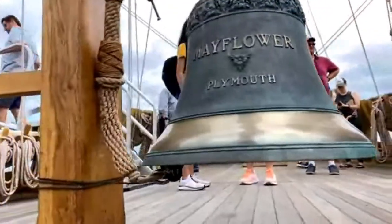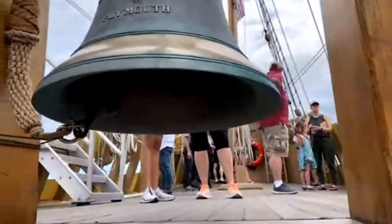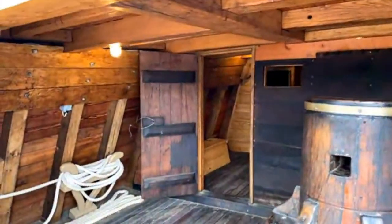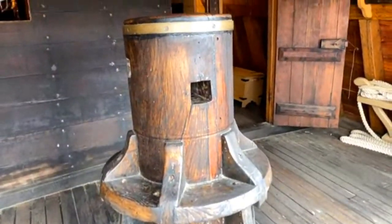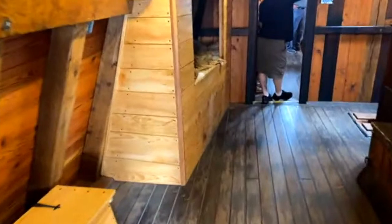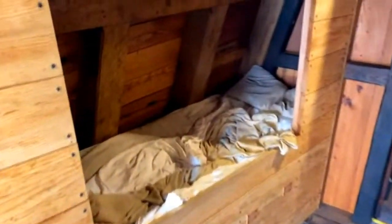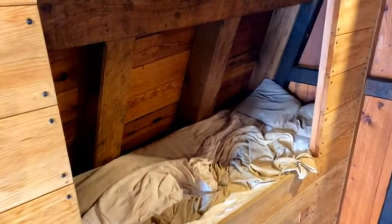Wonder if that's original equipment. This is where you release the Kraken, right? And quarters. This was probably the livery captains. And many visitors going to Virginia think they're off by 500 miles from the local Jamestown.